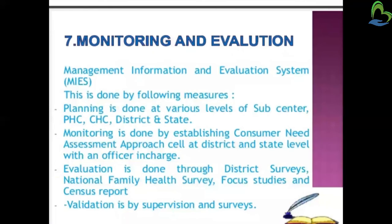Then next is monitoring and evaluation, that is, the management information and evaluation system. This is done by the following measures. Planning is done at various levels: sub-center, PHC, CHC, district and state. Before providing any services, the planning must be done. At every level the planning is different; the same planning is not done at all levels.